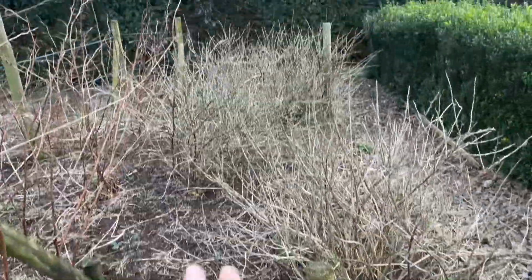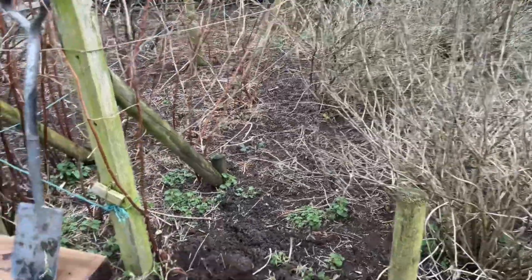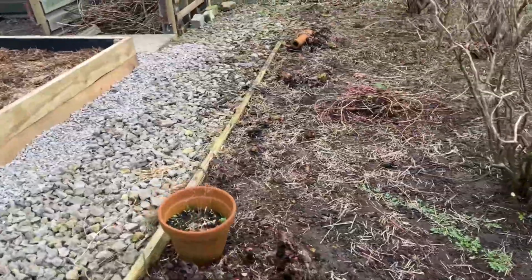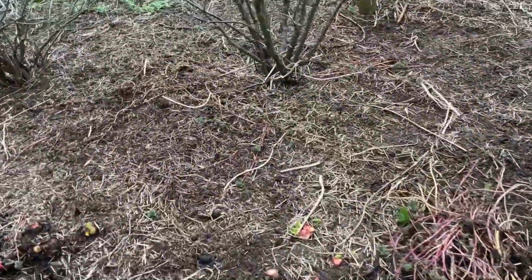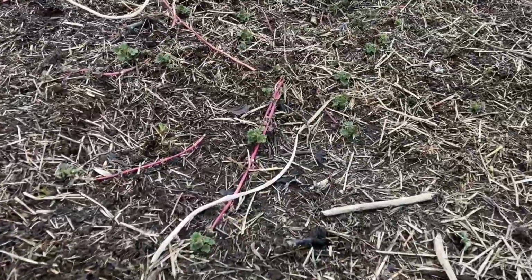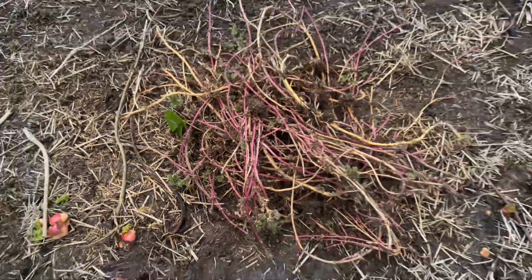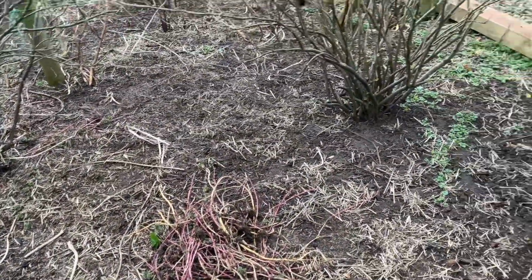I think I might have to put ground membrane down around these this year, because the nettles do cause me a big problem. If you remember just the other day, or the other video, I showed you the roots that are coming already. These pink ones here are all nettle roots, and this is what they look like. I've taken them out. They are absolutely tons. There's pink and yellow, I'm guessing it's just a difference in the age of them.